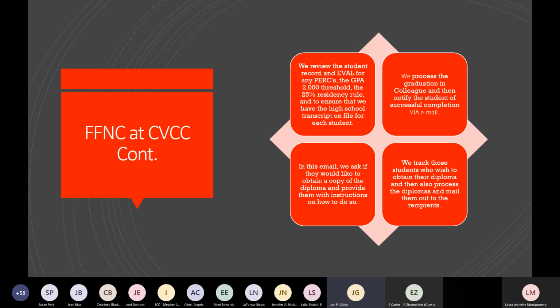Let's see what else. We've not made any policy changes as far as major stuff concerning running Finish First. It just really fit well in with the way that we do things. And again, Dr. Wong and his entire team have been just wonderful in helping us to navigate through some of the challenges. So it's been a very small footprint as far as anything that is a drastic change for us. It's been really smooth.